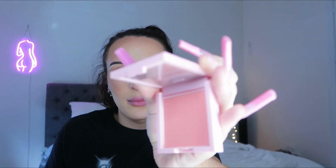Now I'm gonna be using the Kylie blush in the shade Baddie on the Block. I feel like this blends your bake and your contour together, and that's what I love. You guys, it looks so good.